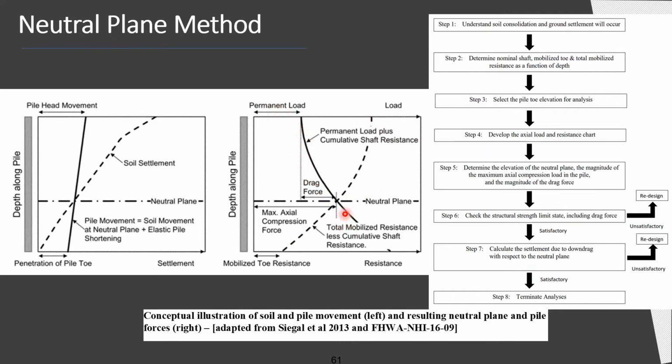And where these curves cross each other is a magical plane, which is called the neutral plane. And just to understand what the neutral plane is, it's a point where you flip from a down drag condition to a positive resistance situation. So we are at step 5, where we've found the neutral plane, and from the neutral plane we can compute the drag force by subtracting the permanent load from the maximum axial compression force. And yeah, we have the drag force, we have the neutral plane, and then we check the strength limit state.